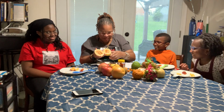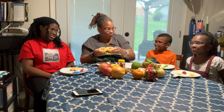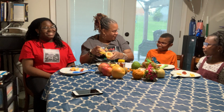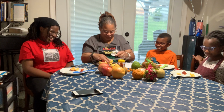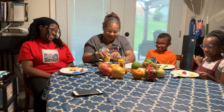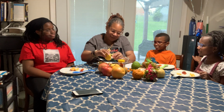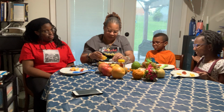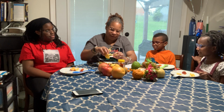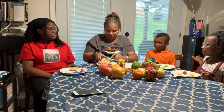Oh no! It's got seeds in the middle, kind of like cantaloupe or honeydew. Evan, you like those fruits, right? That's your favorite fruit. All right, let's see what it is. You're scooping it out. You thought we were going to eat that? We are not eating that today. Seeds away. We could plant the seeds in the garden.